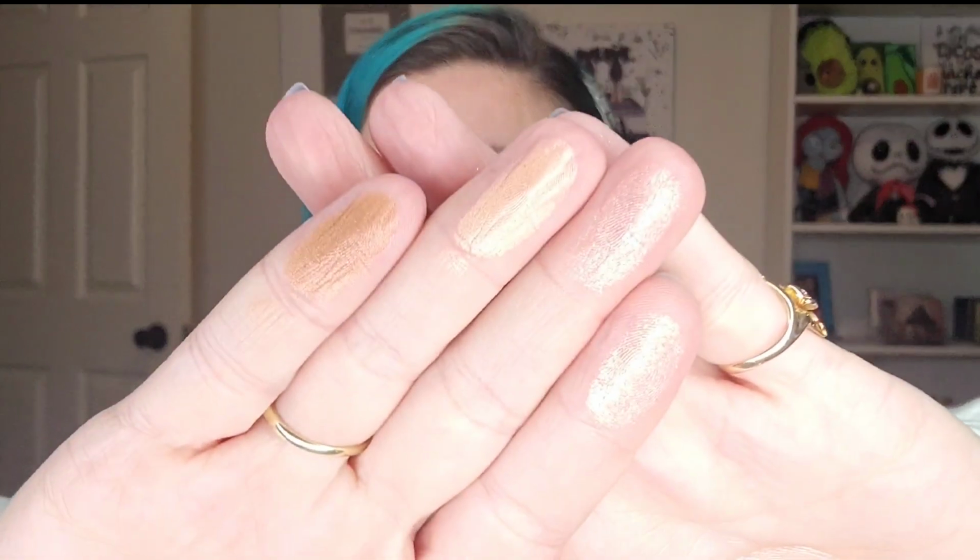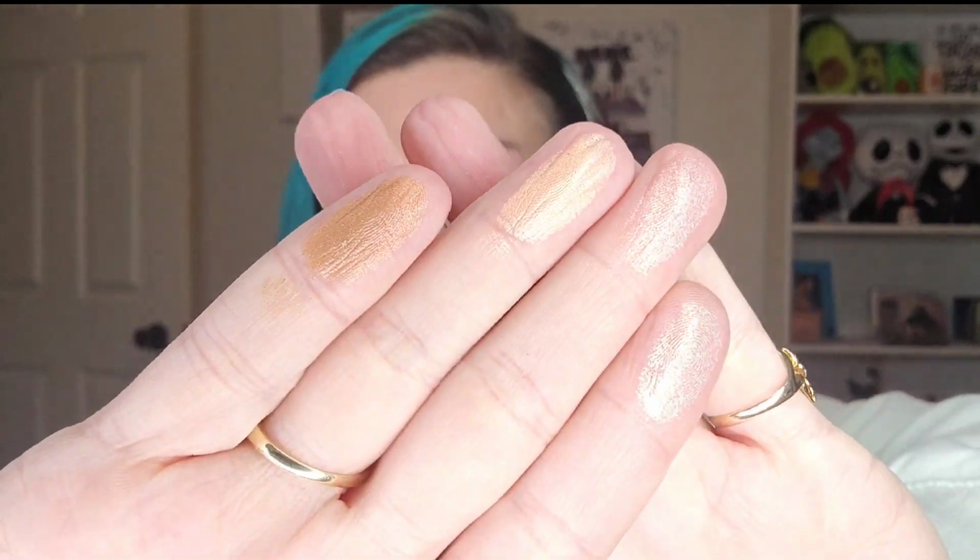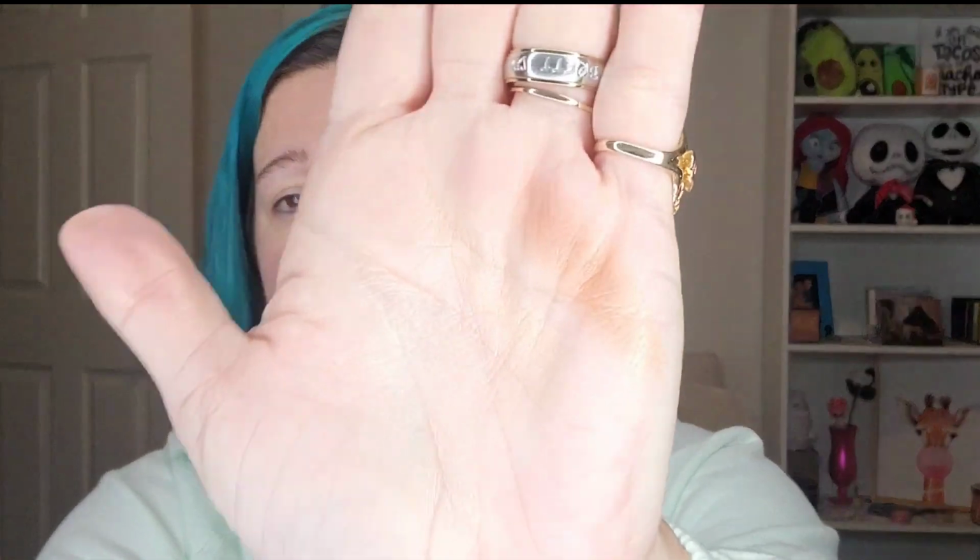This, to me, has that same texture as that Bobbi Brown one. I love the finish of this so, so much. It looks incredible on my skin. I do have very dry, textured skin. And it applies just glass-like. It's so incredibly beautiful.